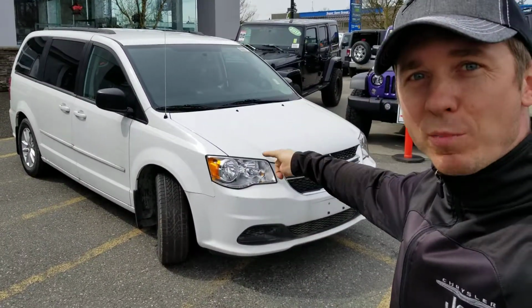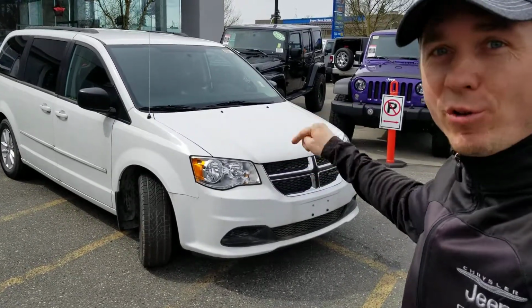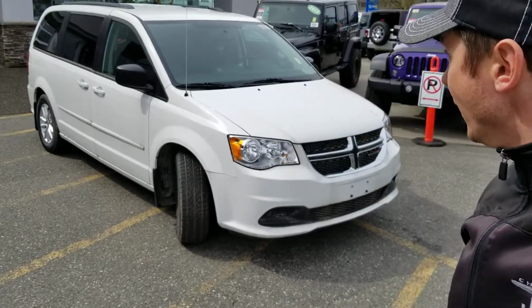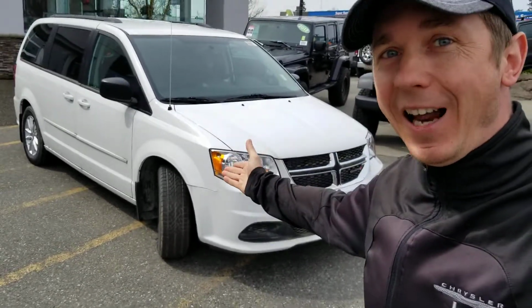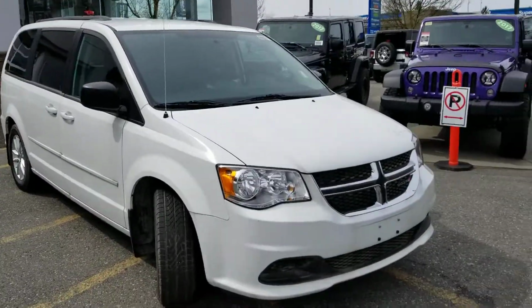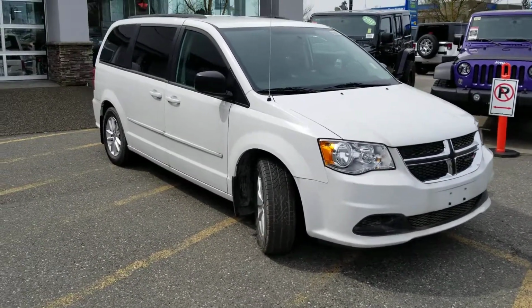Let me show you, this is a brand new 2017 Dodge Grand Caravan SXT model. That's actually an awesome vehicle, and this is only $189 bi-weekly plus taxes. It's amazing, absolutely amazing. So let's see what we got. So it's brand new, never been registered.